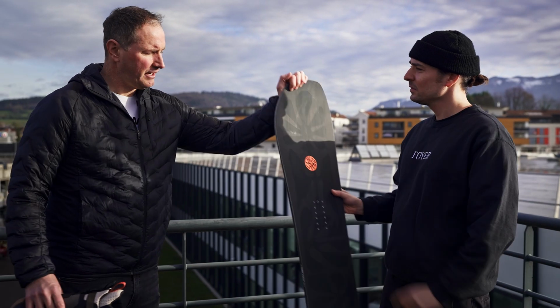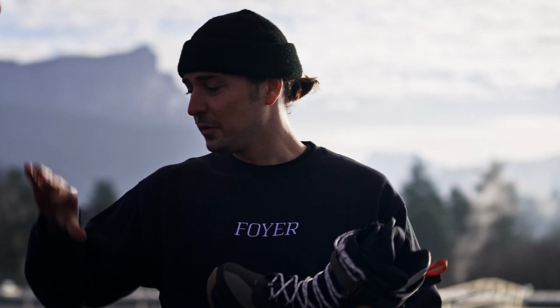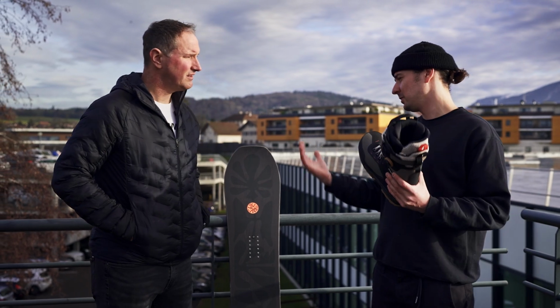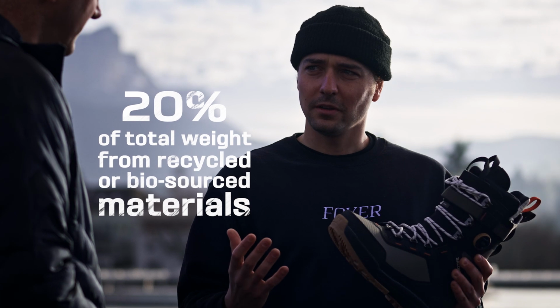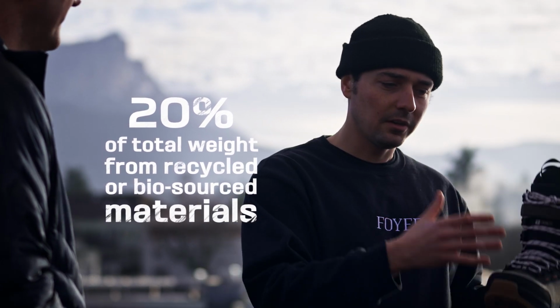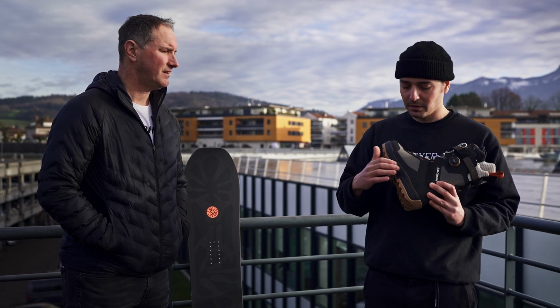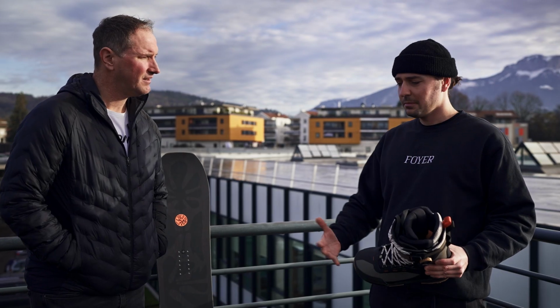Okay, and if you're riding this, you might be using this boot, correct? Exactly. So this is the Eco Boot, following the exact same mindset as the board. All mountain, high performance, but sustainable boot. Here the objective was that 20% of the total weight of the boot should be made from recycled or bio-sourced material. And we achieved that, focusing mainly on the midsole, the outsole, the insulation in the boot, and the insole. So materials. Exactly. Just making sure that everything we can change, we make it better.